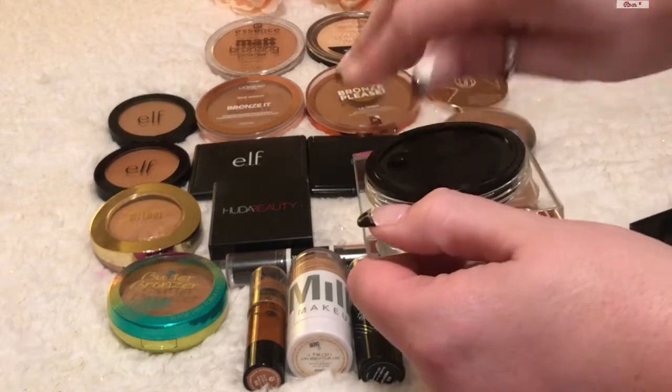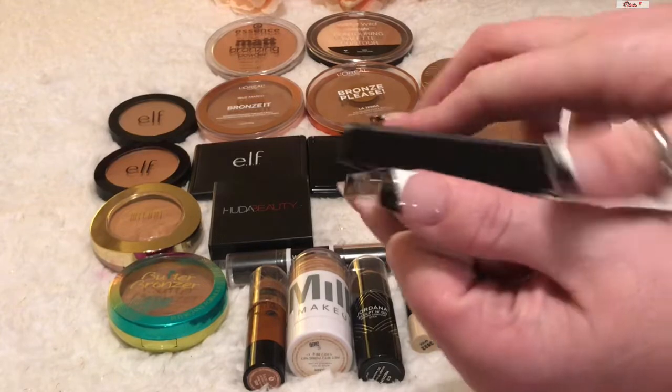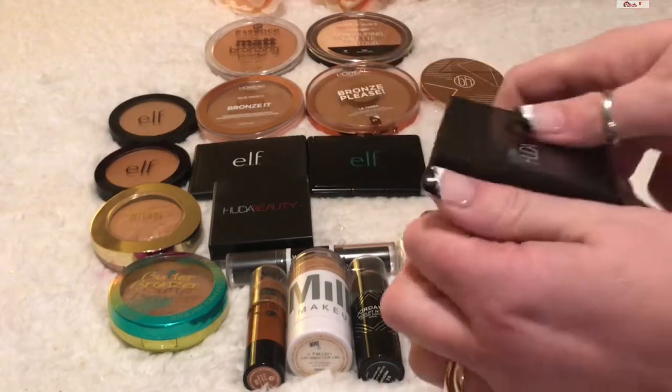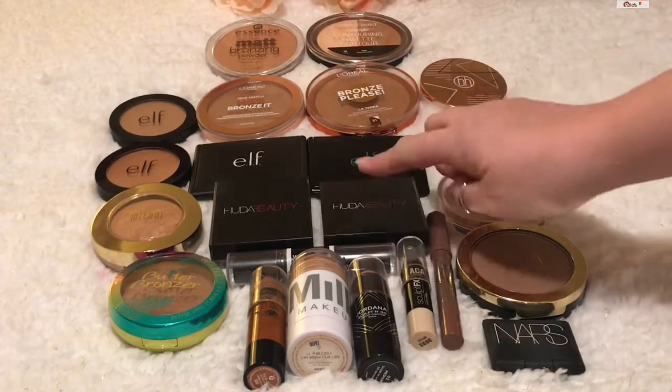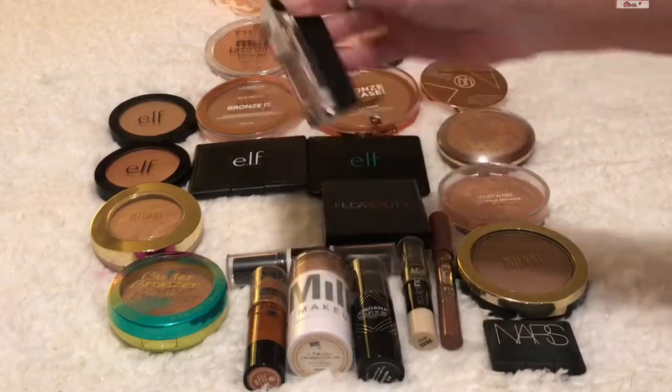Of course, I have 2 of these as well. It is a really beautiful formula. It is so emollient and it blends beautifully on the skin. I have the light shade and I have the medium shade for the summer, of course.